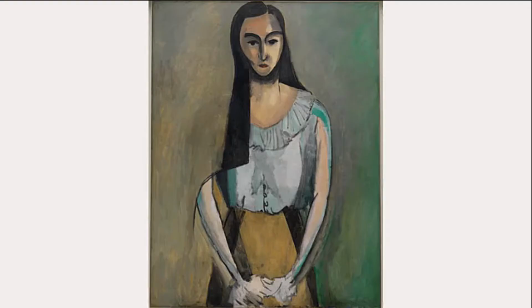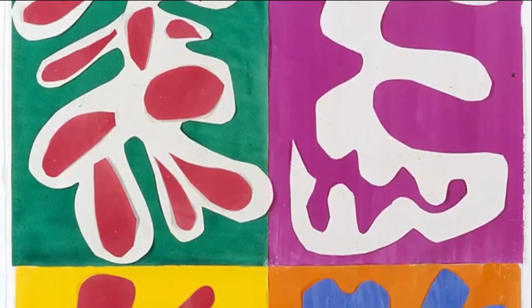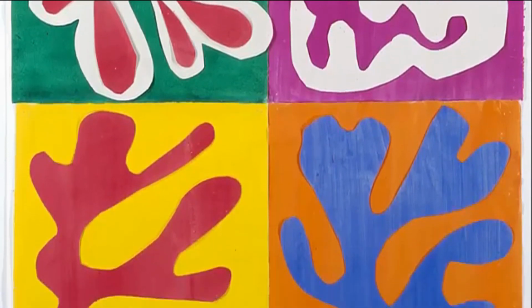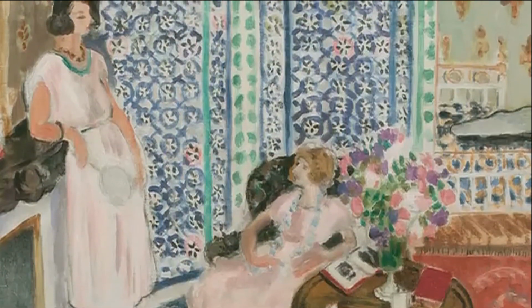In his prints and drawings, his paintings, sculptures, and his late cutouts, he distilled all this into an art that sang with colour, an art of sinuous line and form that simplified almost to the point of abstraction. Matisse gave us a window on the world that was distinctly his own, but left art transformed forever.